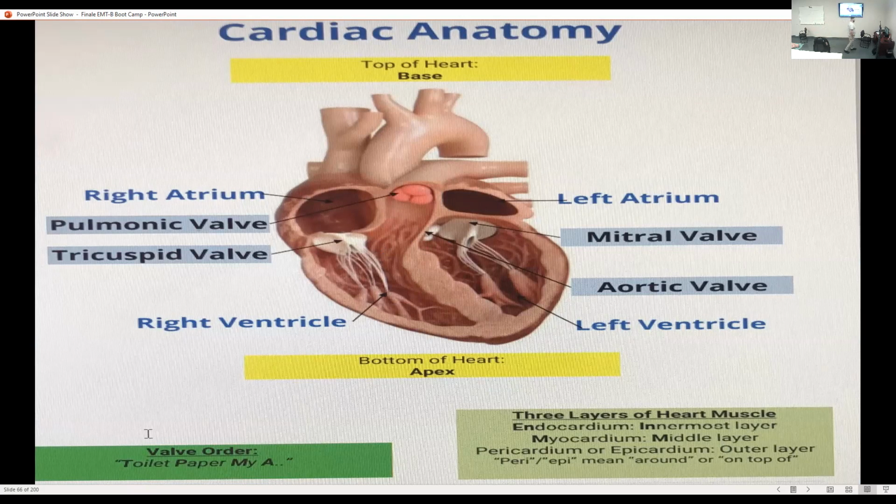So the heart itself has 4 chambers. Top ones are called atria, bottom are the ventricles. They are separated by interatrial septum and an interventricular septum. A septum does what? It divides. You have a nasal septum as well. Divides the left from the right.